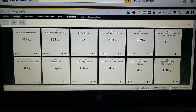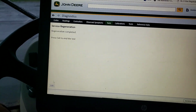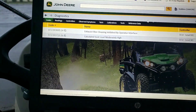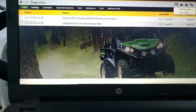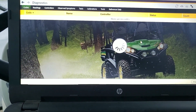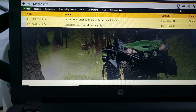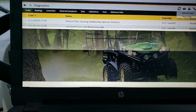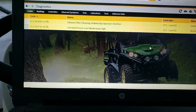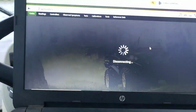So we're going to close that out. We're going to go back to our tests. Regeneration completed. Exit. Codes. We're going to clear that out. So we're going to go right up to here. Clear codes. Like I said, this automatically saves everything. And it does that sometimes. It might be a key cycle. We'll give it one last shot. The regeneration codes are generally, yeah, anyway, not super concerned about it. It'll clear out, they're stored, they'll go away on their own.